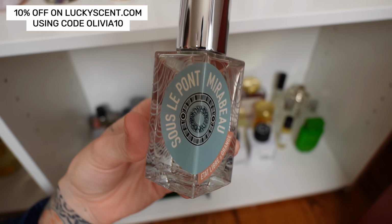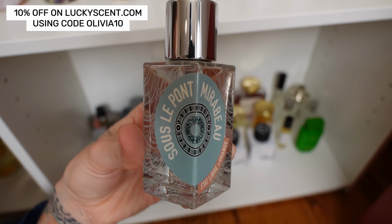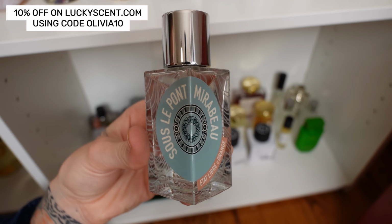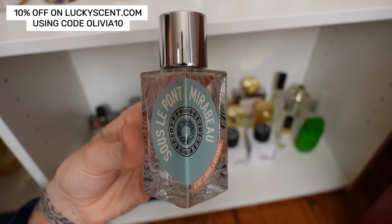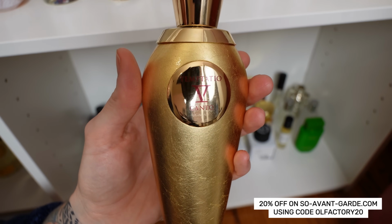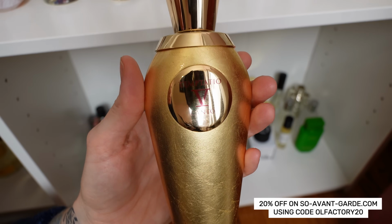Sulapo Mirabeau by Eldo. This kind of smells like Santal 33's younger brother had a baby with Jo Malone's Wood Sage and Sea Salt. So if you like something woody, aquatic, aromatic, and fresh, this is super refreshing and very long lasting. This is Temptatio by V Canto. This smells a lot like Herba Pura if you were to make it less sickeningly sweet and add a note of oud.